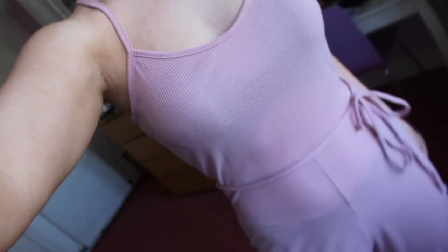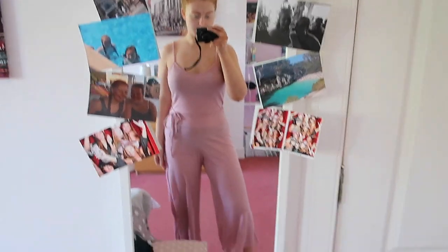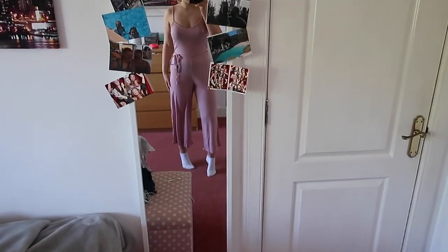So yeah, that's not going to be showing you much. So okay, this is quite cute. I've had to put a strapless bra on, but it's very see-through. I'd have to wear nude pants. Actually, in that lighting, it looks so see-through. Hang on. I don't know.